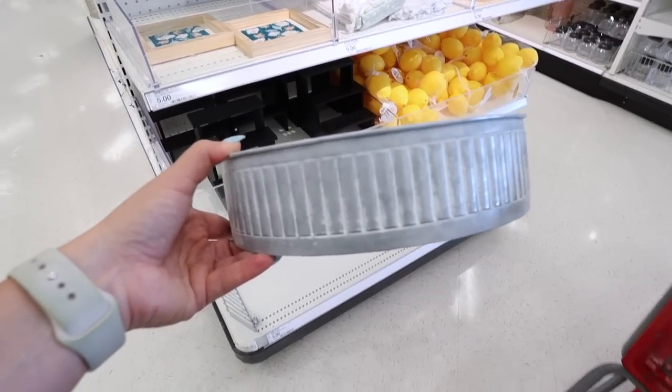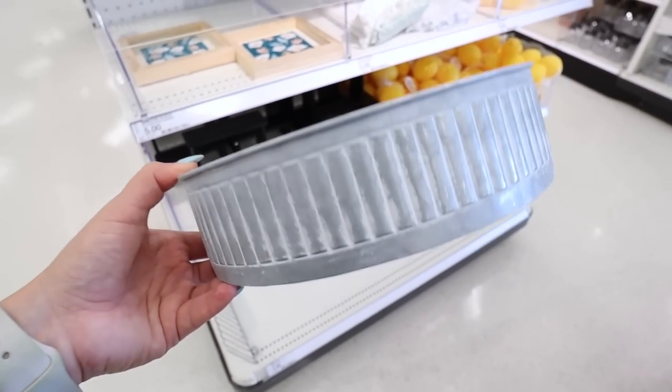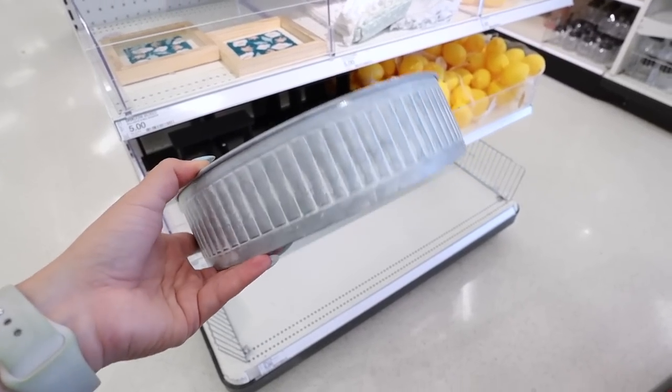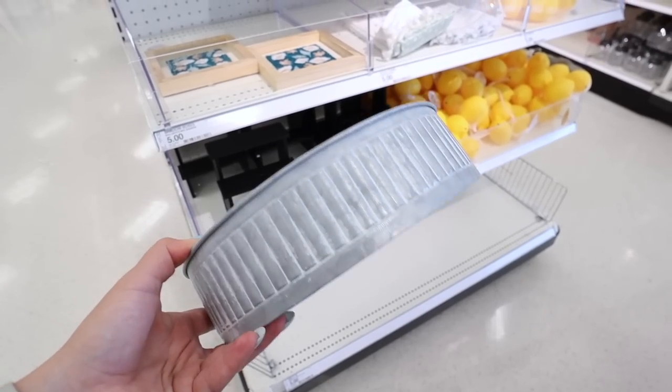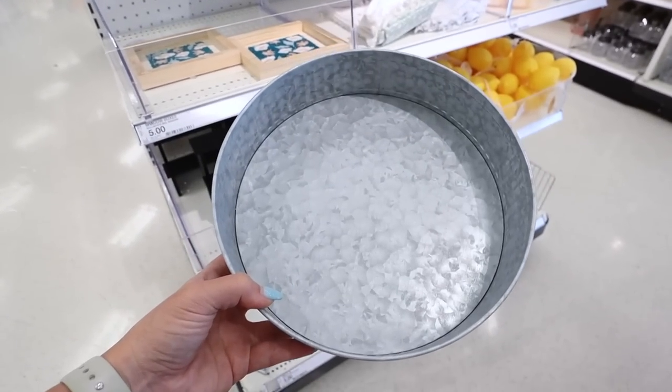I just feel like galvanized items are pretty out of style right now. No offense to anyone who likes them. I'm just talking trends here. I just feel like it's just not what people are going for right now, but it would look really, really great spray painted like black or another color. I really like this. I love the striping detail all around, and this is $5.